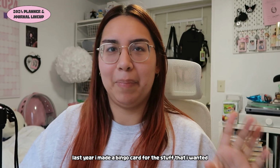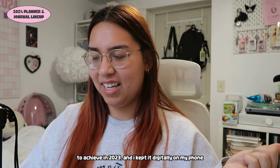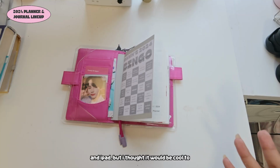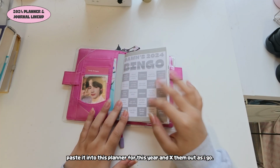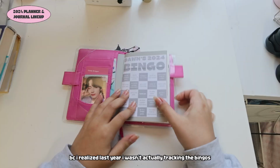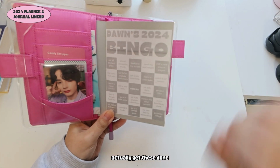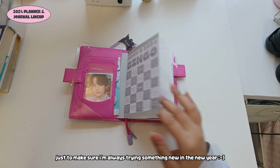Last year, I made a bingo card for the stuff that I wanted to achieve in 2023, and I kept it digital on my phone and my iPad, but I thought it would be cool to paste it into this planner for this year and X them out as I go, because I realized last year I wasn't actually tracking the bingos. I think looking at it every day in this planner will help me actually get these done, just to make sure I'm always trying something new in the new year.